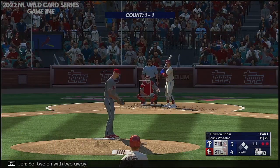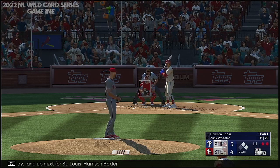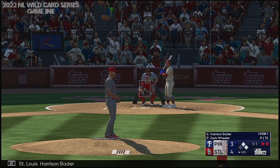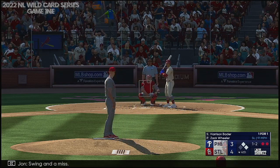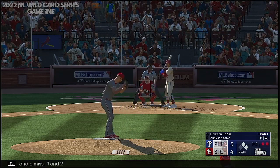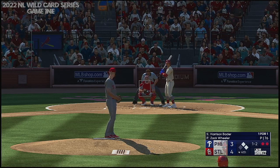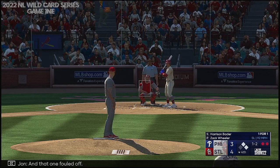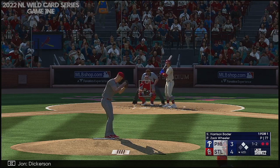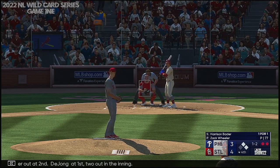Now batting, so two on with two away, and up next for St. Louis, Harrison Bader. Swing and a miss. 1-2. And a pitch. And that one fouled off. Dickerson, the lead runner, out at second. DeYoung at first. Two out of the inning.